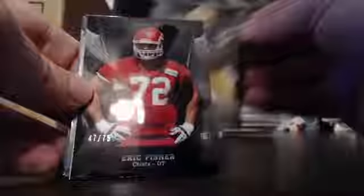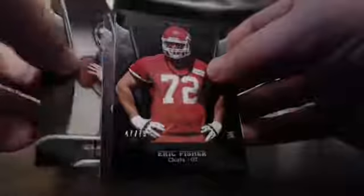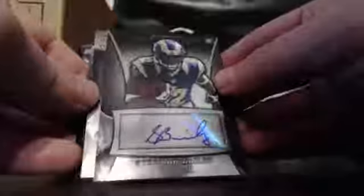All right, so you have to open them so you see the top first. I've got this under control now. Ryan Nassib, Eddie Lacy. You got an Eric Fisher refractor, 47 of 75. And I guess we could flip these. Stedman Bailey auto and an EJ Manuel relic. So Stedman Bailey goes to Pete.